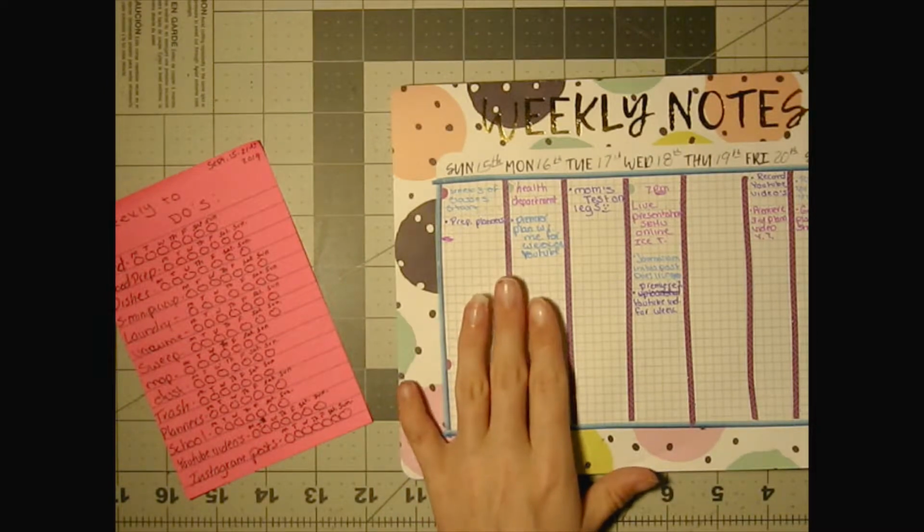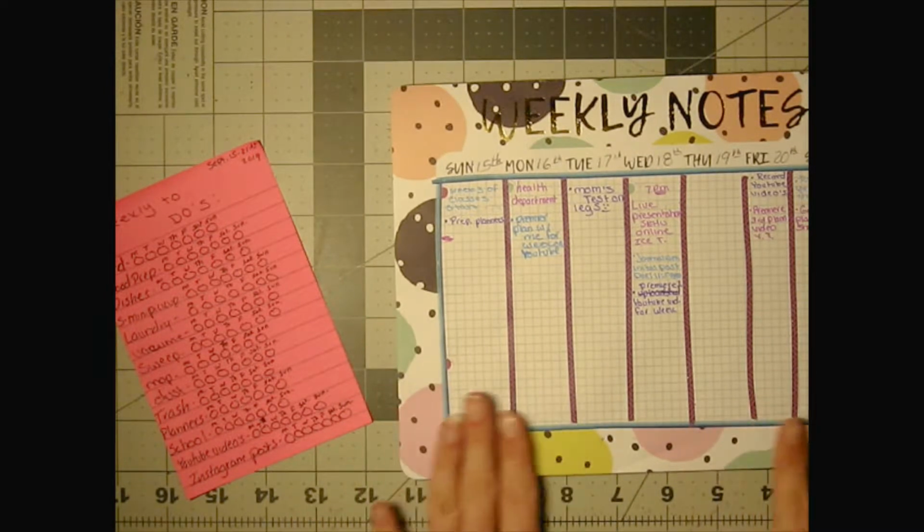And for this Take Notes weekly notebook, again, as you can see, I just decorated it with some washi to separate my days.